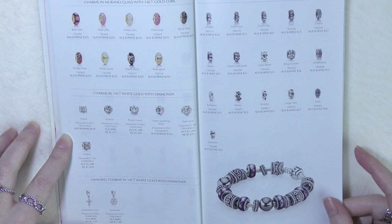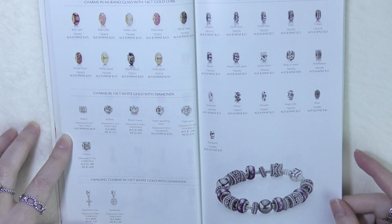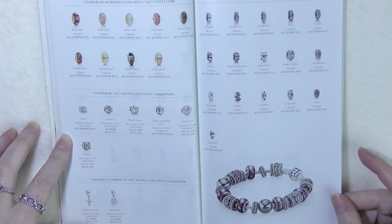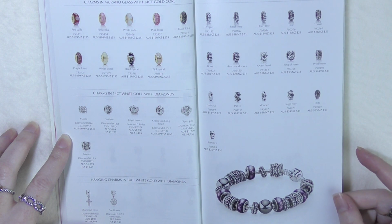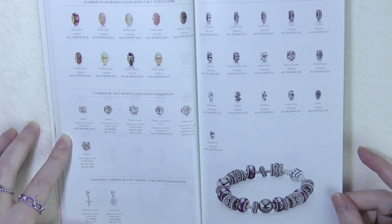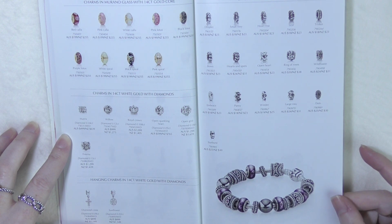I remember when I first started collecting, you'd literally save up for months and months and months, or do a lay-by to get the piece that you wanted. There was no specials back then. You didn't have to worry that they were going to be discontinued super quick or anything like that, because the charms, they literally stay there for ages.